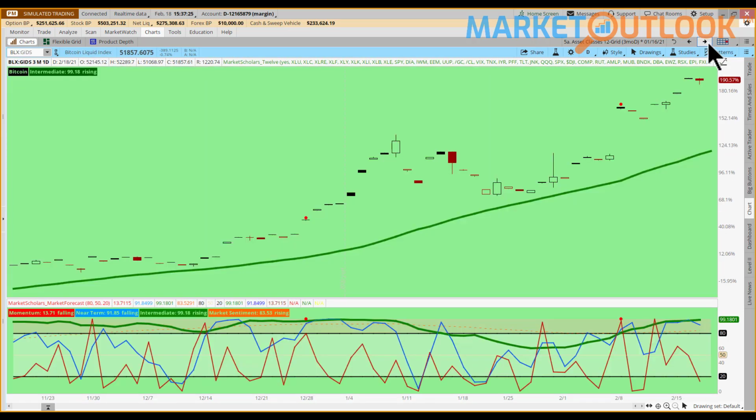Here's Bitcoin. It needs no introduction. It's been one of the hottest stories of 2021, and it continues to be the case. While we didn't quite close at a record high today, we did close over the very important $50,000 level, and so it's been impressive to say the least as we are hanging out at close to new high territories for Bitcoin.